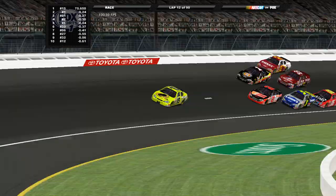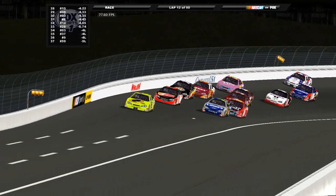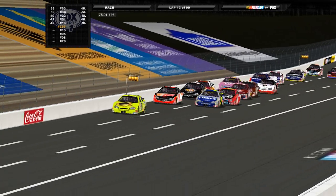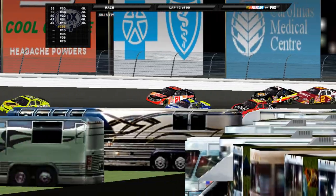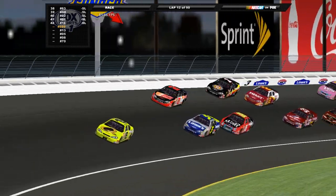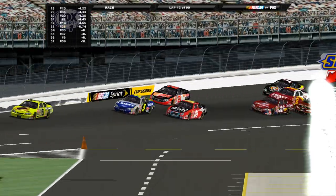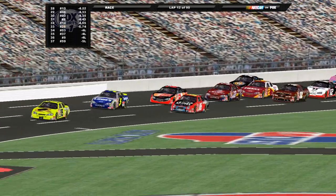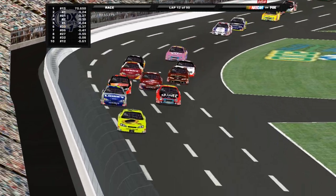We really only have half the field left running here, so not too much of a shock. Not many competitive cars left in this thing, and some of them didn't even get started. About 4 of them didn't get going here. Or are those the DNQs? I'm confused. I've never seen that before. Wow. Okay then. Yeah, a bunch of cars out of the race.